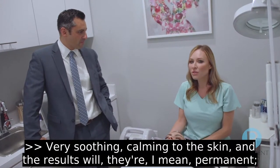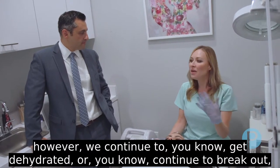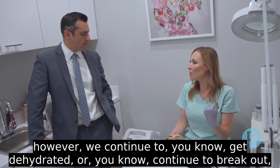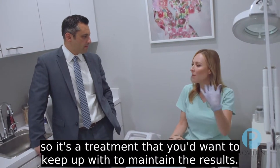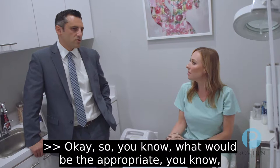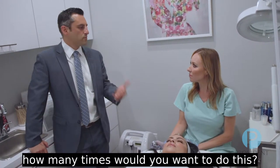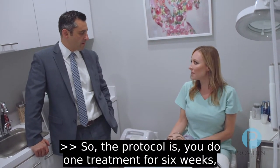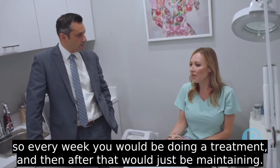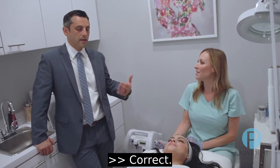And the results aren't permanent, however, as we continue to get dehydrated or continue to break out, so it's a treatment that you'd want to keep up with to maintain the results. So how many times would you want to do this? So the protocol is you do one treatment a week for 6 weeks. So every week you would be doing a treatment, and then after that would just be maintaining. Oh, okay, so you do it once a week for about 6 weeks. Correct. Gotcha. Very good.